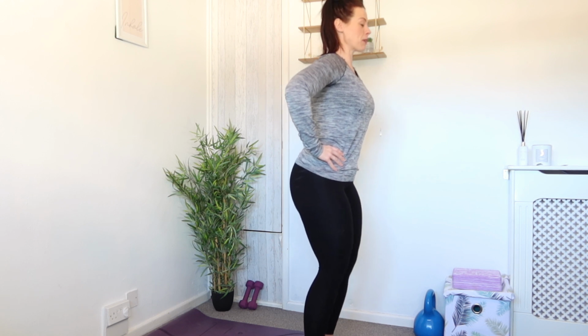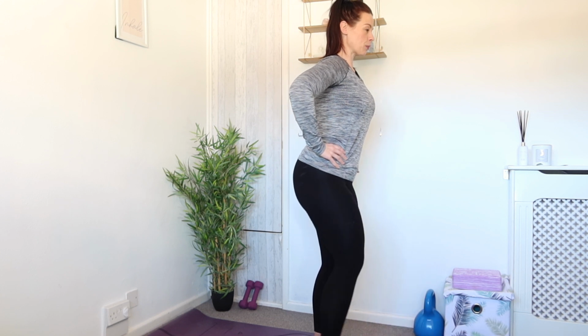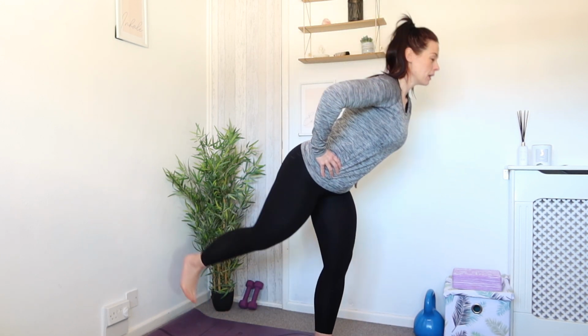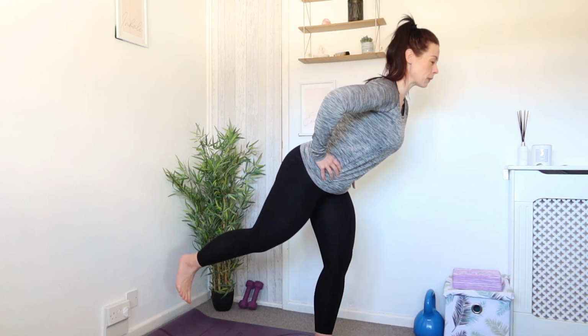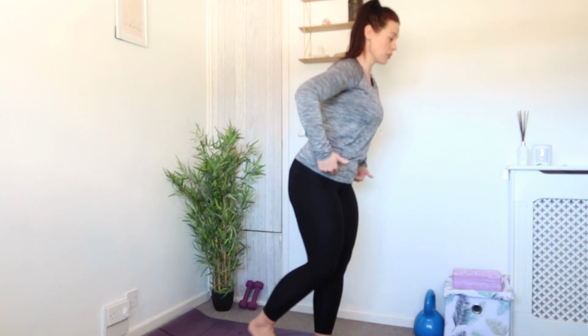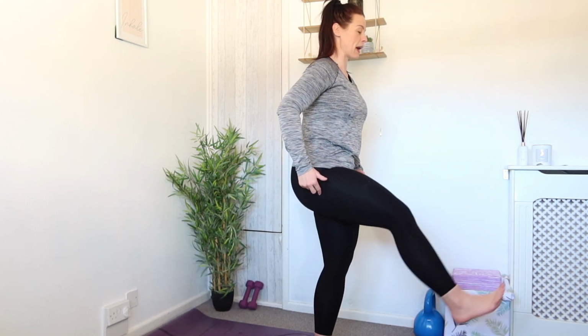Leg swings again. But we're going to take the leg backwards and forwards this time. Keeping the hands to the hips. Ground through one foot. Bring the leg forward. Sweep the leg back. Can you lean into it? So this is going into a little bit of a warrior type pose that we would do in yoga. And getting that little hinge from the hip. Keeping both knees slightly bent.